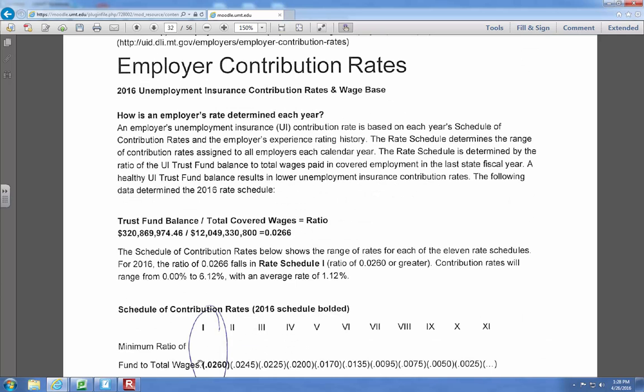The key here, you guys, is does everybody have the same SUTA rate? No, not everyone, but there's a number of different rates you can have. And I think the most important thing here is that you understand if somebody comes to you and says, why do I have a 2.2% rate? My buddy who's in the same business, we're both transmission mechanics, he's got a 1.8% rate. Okay, there's two things that basically go into it.